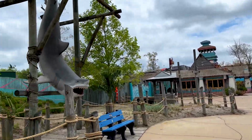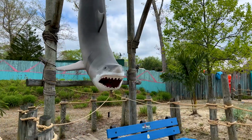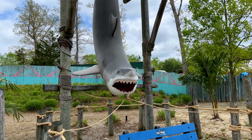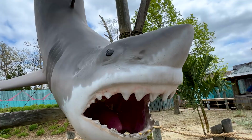So we are going to do a loop clockwise around the park, and of course you can get your photo op. Universal has this famous one, and a lot of parks now do too. You can get a picture with the shark. I don't know what his name is. Universal, it's named Bruce. Let's call him Frank. Does he look like a Frank? No. No? Okay. I'm calling him Frank.